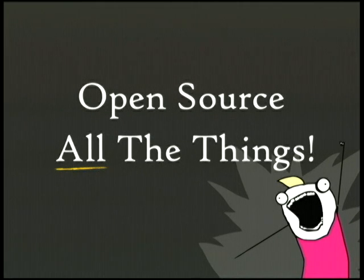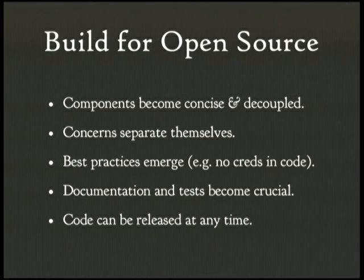The more I do open source, the more I try to push these different concepts of these lessons learned. And I'm trying to push this new philosophy in all the code that I write, and it's essentially open source everything that you could possibly open source. And there's a lot of benefits that come from that. When you start building your tools for open source, even if they're not going to be published or seen by anybody but the company, for example, if you're writing internal code, a lot of really great things can arise from that constraint. Your components can become concise and decoupled.